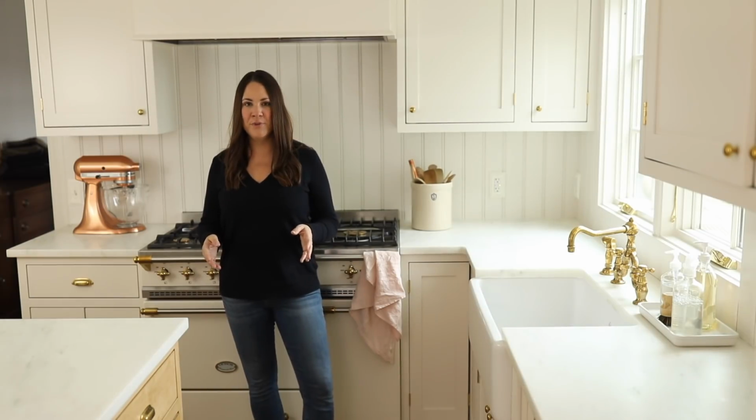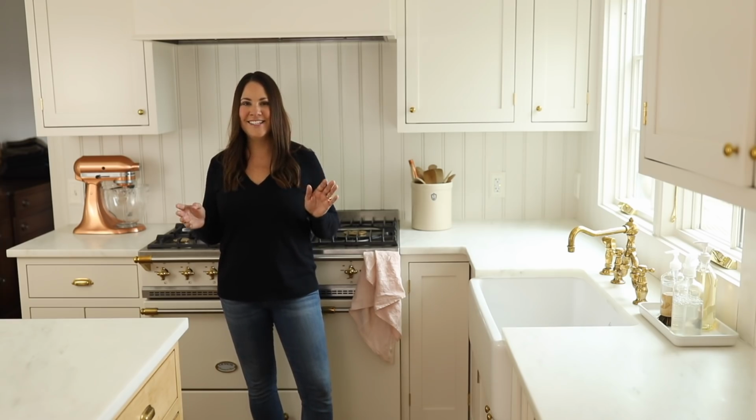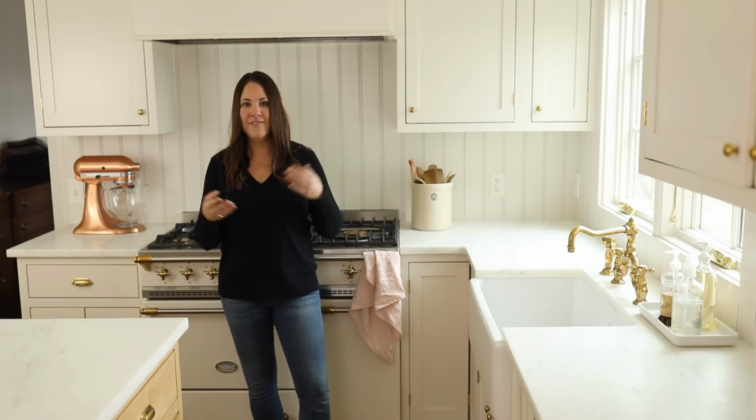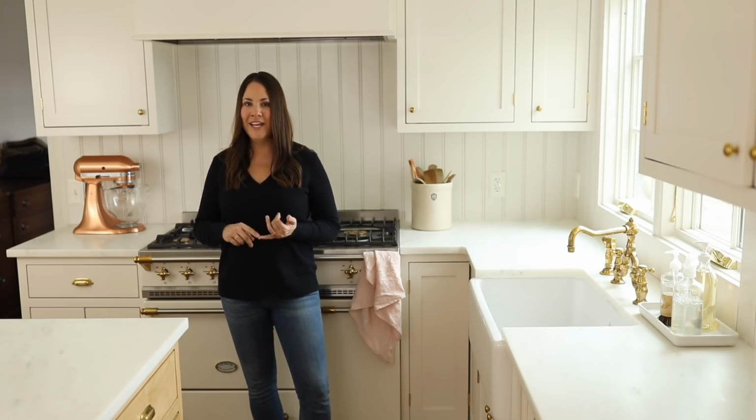Now, there are a few simple strategies to organizing any space, but in particular, a kitchen. And the first one is decluttering. Now, when you're decluttering your kitchen, you're going to want to pull everything out to start with, eliminate any excess, anything that's expired, and anything that's infrequently used or broken.